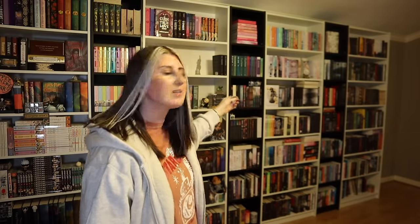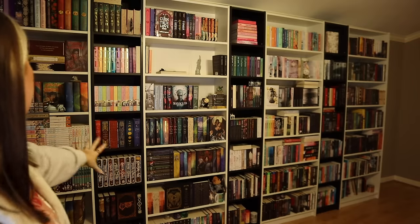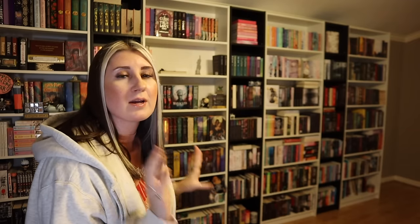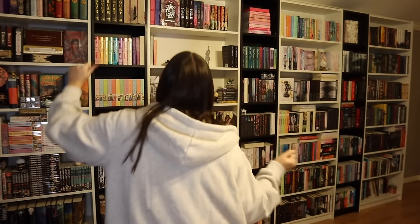I have spent so much time on these shelves, you guys. I still need to fill this shelf out, and I think I'm gonna make it my Crescent City shelf. Let me do that right now, and then I'll show you guys a little overview of the results. I'm so, so happy with these shelves right now. But yeah, let me just do the Crescent City and then it will be done.